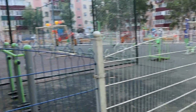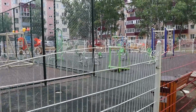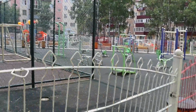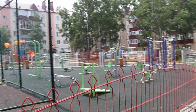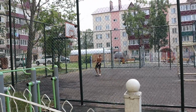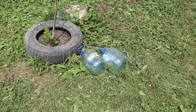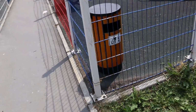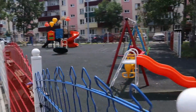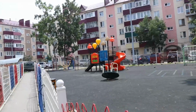There wasn't that playground when I was living here. I mean, it's not exactly playground for little children, more like outdoor gym with a lot of equipment. Yeah, it's quite big. There is a basketball place. You see the guys playing. Someone's definitely not recycling. So let's see what kind of equipment they got here. Chinese trash can. Swings. Well, that place is quite big.